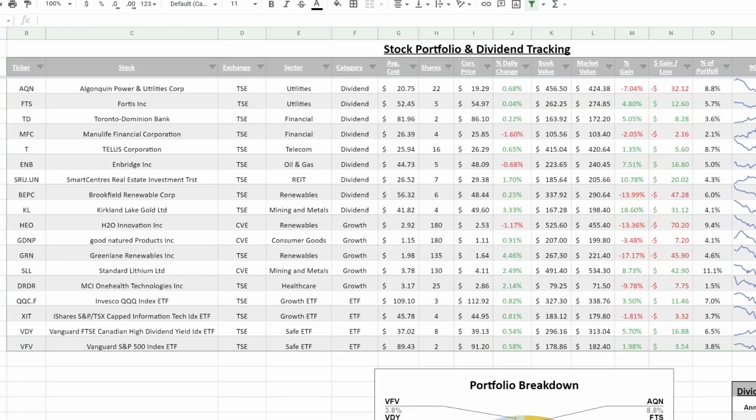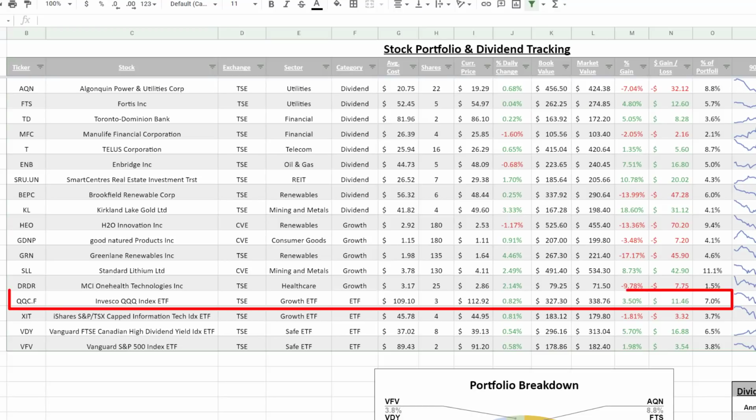Third stock or ETF that I added to last week was my QQC.F NASDAQ 100 ETF, which is one of my stocks or ETFs that gives me exposure to the US stock market. A NASDAQ 100 ETF really gives any Canadian investor great exposure to the US stock market, especially big tech such as Google, Apple, Facebook, Amazon.